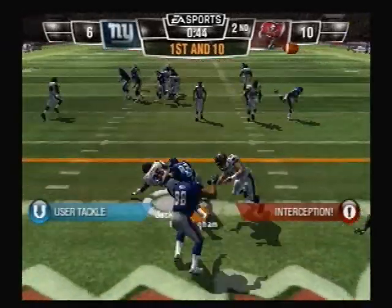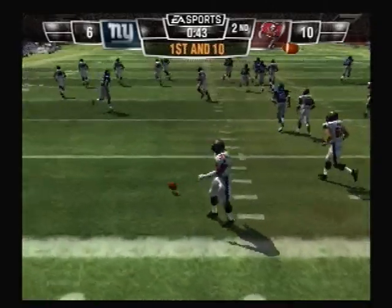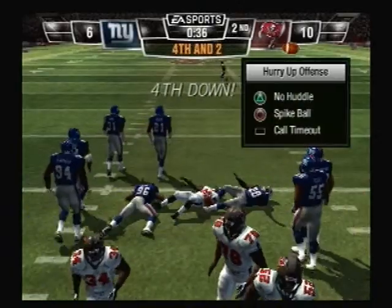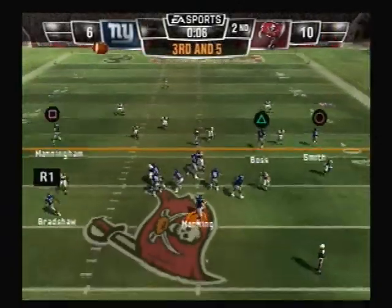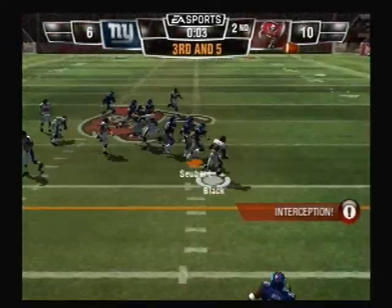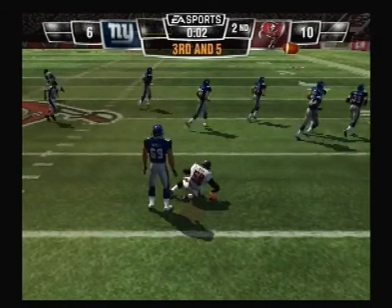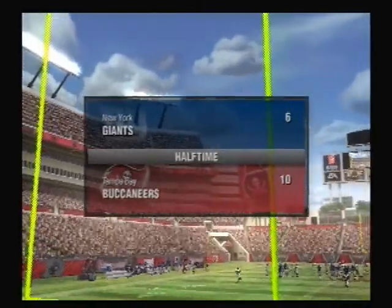Jackson has the pick. Manning picks the wrong spot to throw to. Little handoff. New York calls by the defense. And now they have... Back to pass. Black has the pick. And we've come to halftime here. The score is 10-6. Bucks.